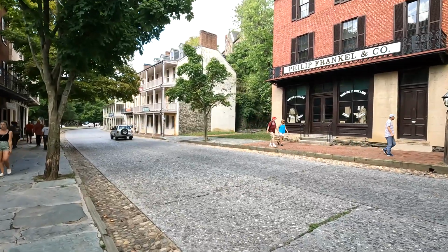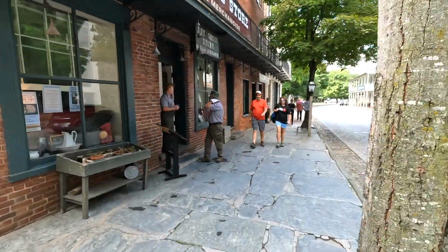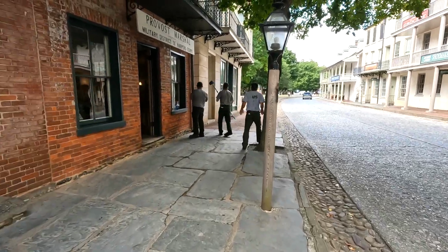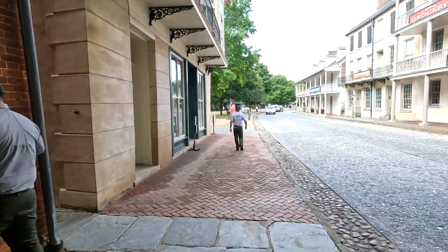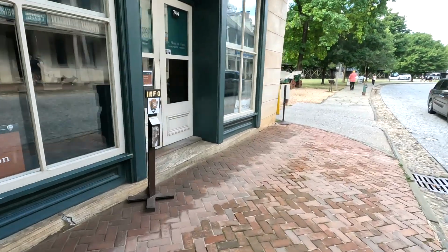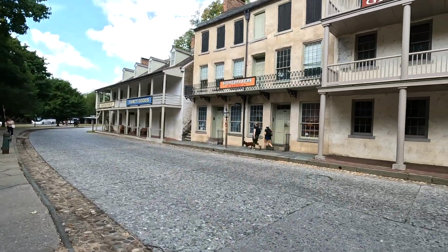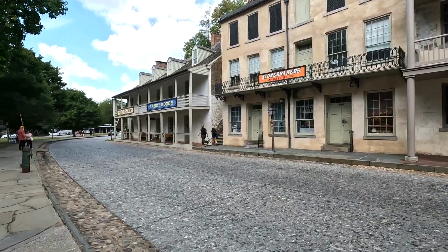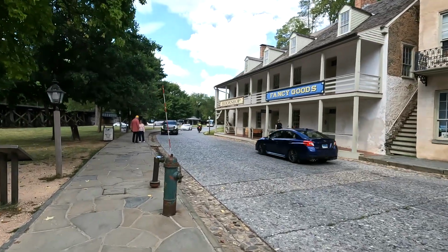So you have Philip Frankel and Company, hats, boots, shoes, caps. Your general merchandise store. You have Provost Marshall. You have Military District, Harpers Ferry. Got an industrial museum over there. Ooh, park information there. Oh, they're closed. Yeah, that's the museum there. They got restrooms over there. Their main gift shop's right there. Bookshop.